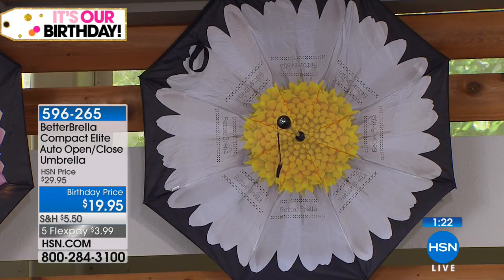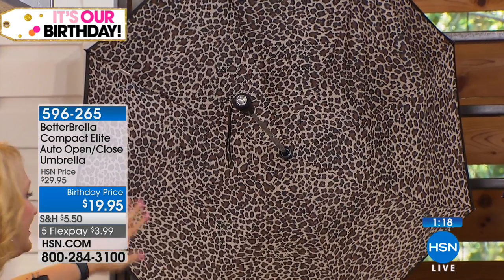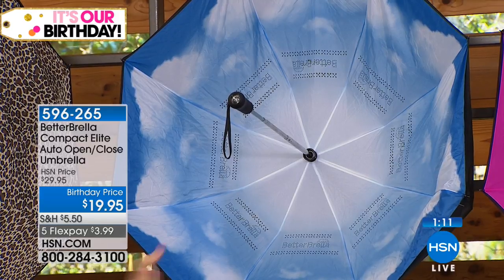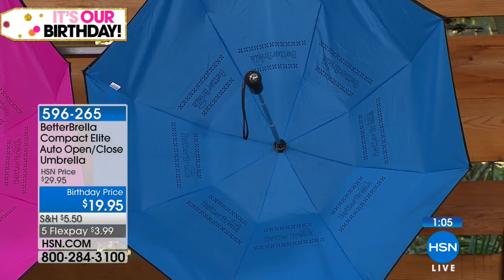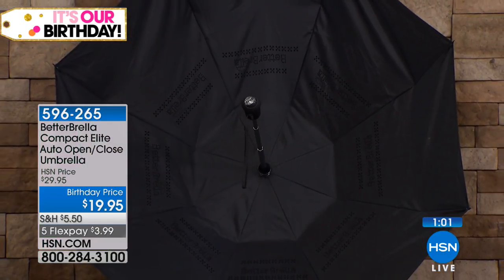Then we also have for you that gorgeous leopard. This is the perfect leopard pattern with black, brown, and tan. Great neutral for our animal lovers out there. We have the blue skies with white puffy clouds. We have the solid pink for you. We have solid blue for you. And again, the pink and the blue come with the color matching cases. The rest come with black. And then we also have your black classic umbrella as well.